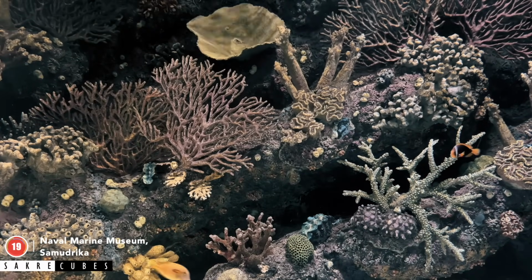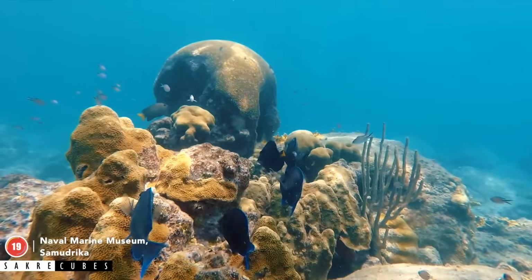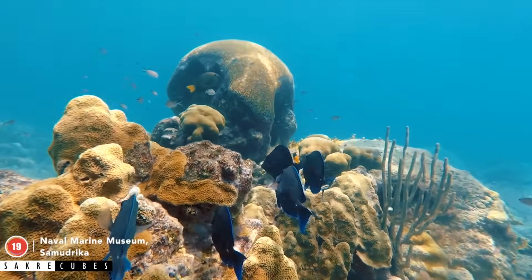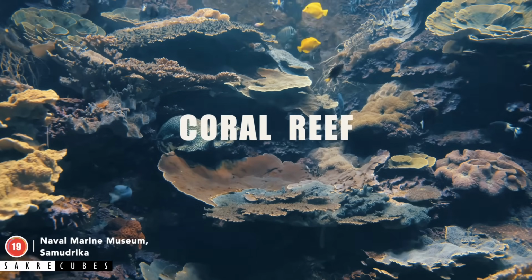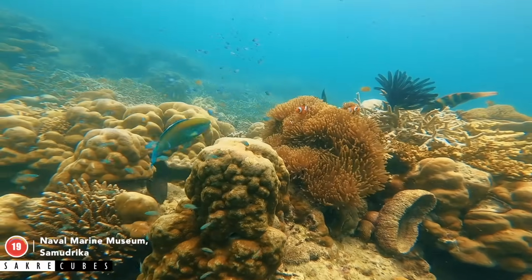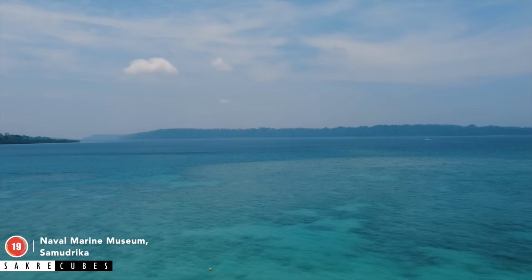Throughout your trip to Andaman, you will see a wide variety of corals in different shapes and sizes. Though corals look like rocks, they are actually animals that grow a few centimeters each year. A group of corals is called coral reef, and Andaman and Nicobar Islands have the largest coral reef coverage in India, spanning over 200 square kilometers.